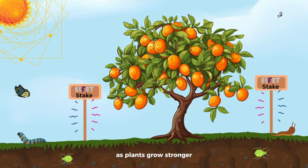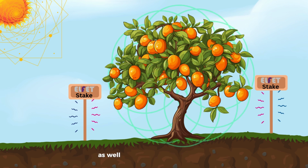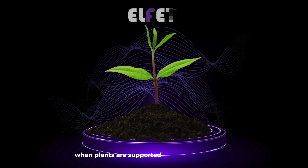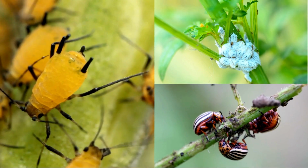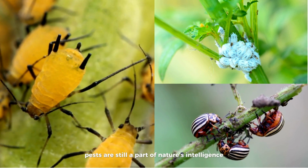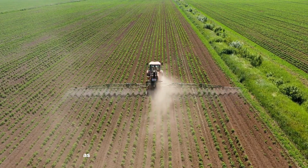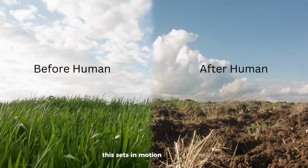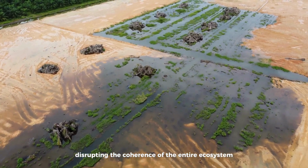As plants grow stronger, they become more resilient to diseases due to their coherent electromagnetic ecosystem, as well as the abundance of sugars that support their growth and defense mechanisms. When plants are supported with subtle vibrations and a plant's biofield is in a state of equilibrium, it's almost as though the plant becomes invisible to pests. Pests are still a part of nature's intelligence, and they play the role of helping sickly or imbalanced plants decompose. As humans, we have interrupted this process with pesticides and fertilizers. This sets in motion the inorganic law of cause and effect, disrupting the coherence of the entire ecosystem.